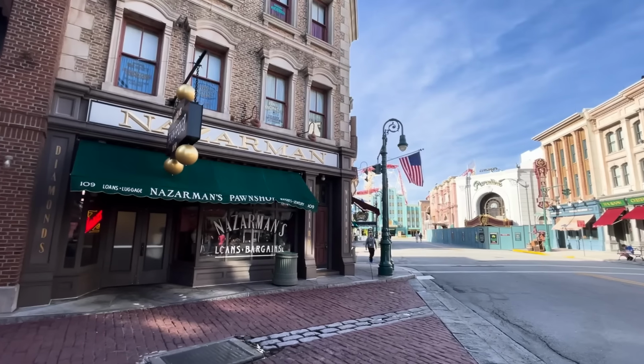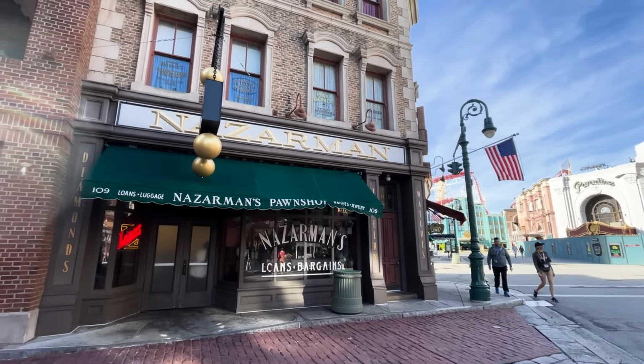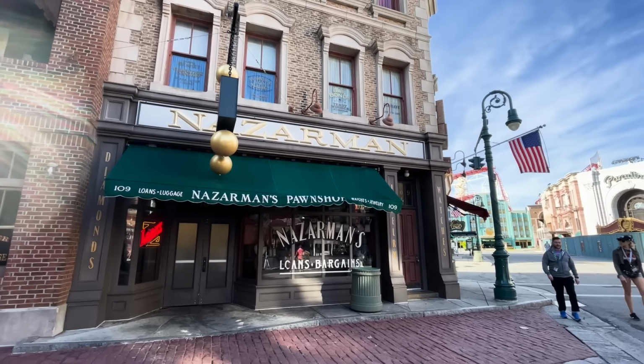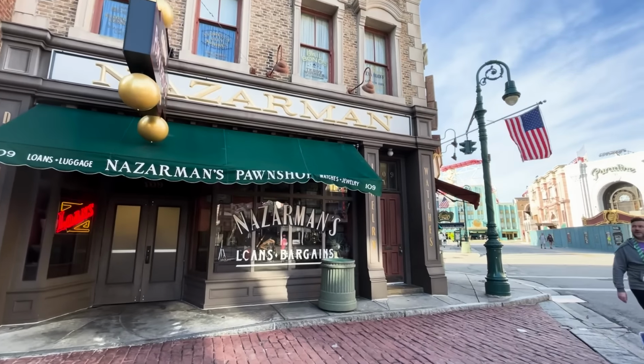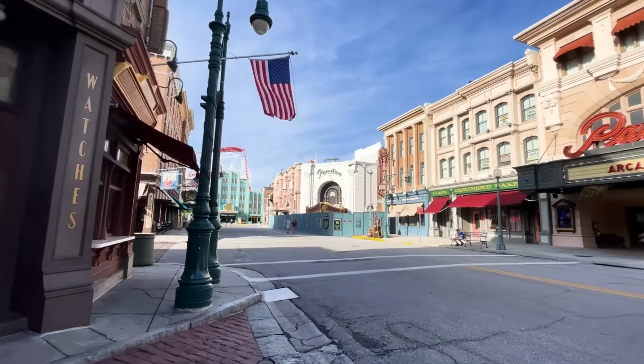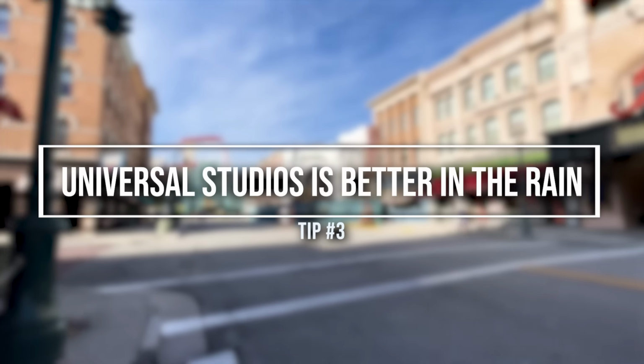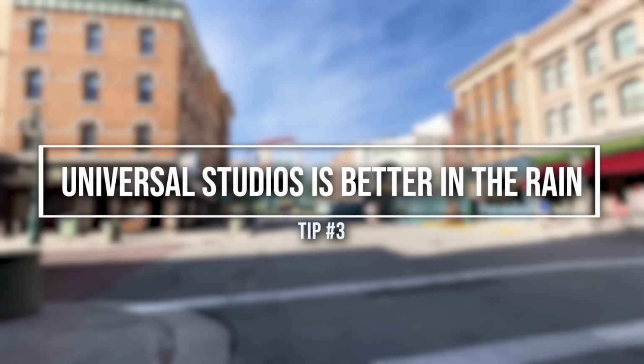And so now moving over to the next tip and trick. If you're going to pick between the two main theme parks, Islands of Adventure and Universal Studios Florida, which one is better for the rain? We did release this in one of our other videos earlier this year, but we would always lean towards Universal Studios Florida. We just feel like there's more for you to do over in this park.